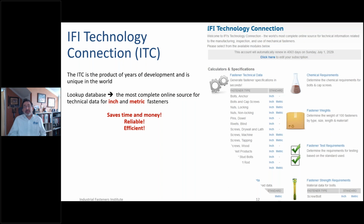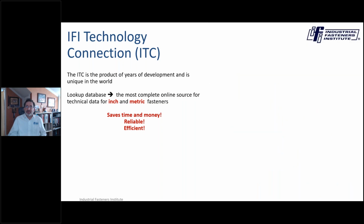One thing that you should know is that the technology connection is limited to parts that are described in the consensus standards. So if it's a special or a part that doesn't exist in the standard, then you won't find it in the technology connection. You may be able to get the relevant details, but you won't get the dimensions of that exact part or the requirements of that exact part. So just keep that in mind.